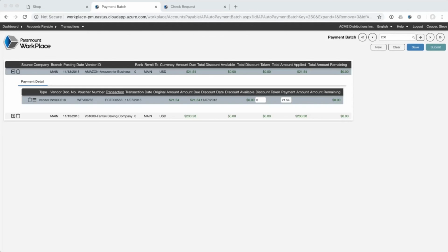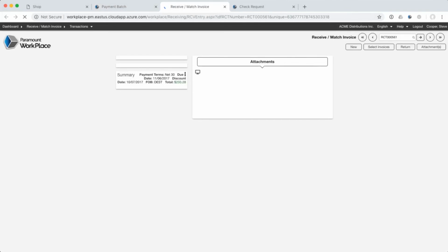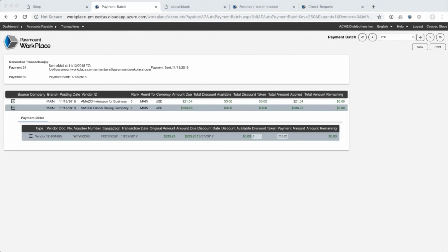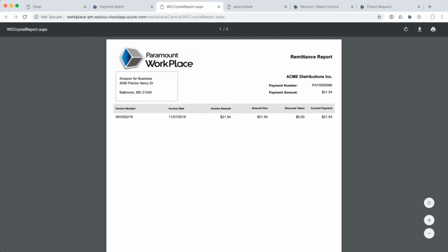Clicking here, I can see the source document. In this case, an invoice. When I'm satisfied with my payment, I can submit it and the ACH transfer will be initiated. The remittance info will also automatically be transmitted to the vendor.